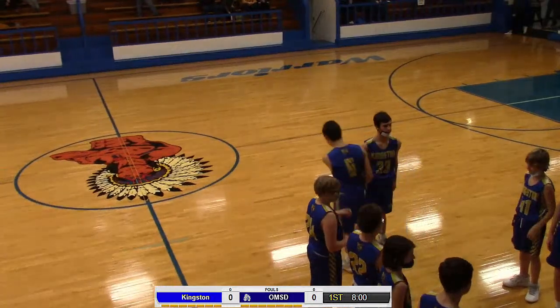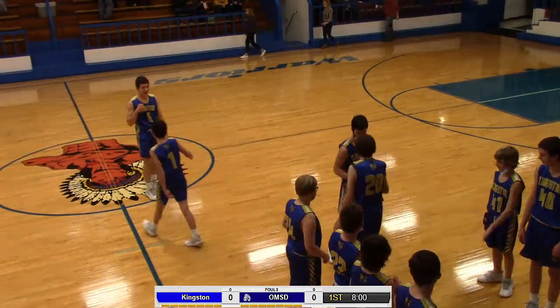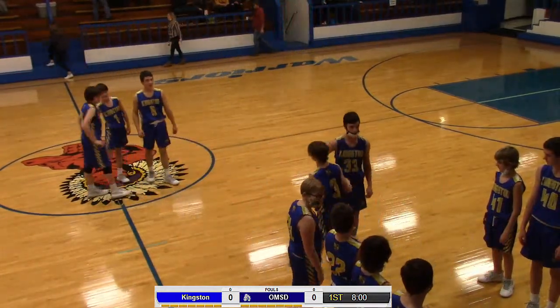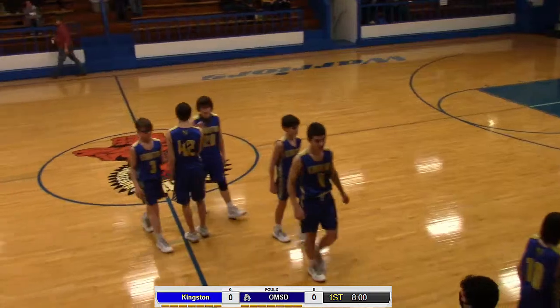We're going to get our starting lineups here for our junior high matchup between the Kingston Yellow Jackets and Ozark Mountain Bears. And number 42, Eli. Looks like we've got Floyd, Clark, Clemens, Parker, and Humphrey.